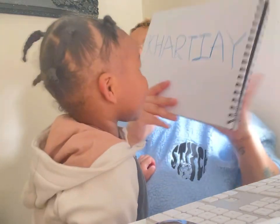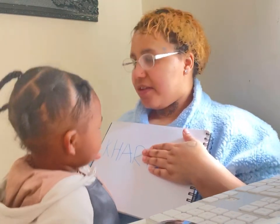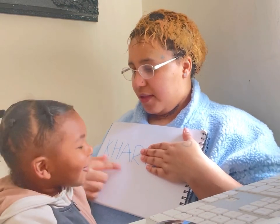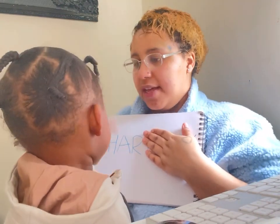So look, K-H-A-R, so imagine if this is car. Yeah, we hide one end. You see guys, we hide one end and we practice one. This is what we're going to do. We're going to practice one half and then add the other half.